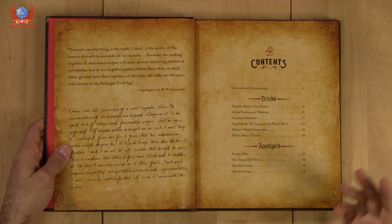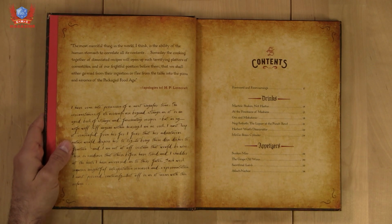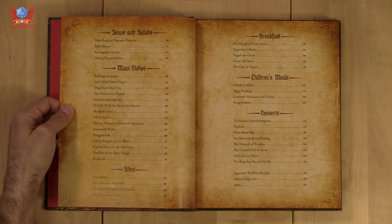We didn't have a table of contents in the previous book. I had no idea what page I had to go to, if I wanted a dessert, if I wanted a jambalaya. I had to go through the book over and over again. I don't have to do that anymore. I can come here and know exactly what is on every single page of this book. And that is amazing.